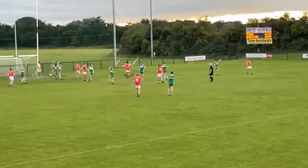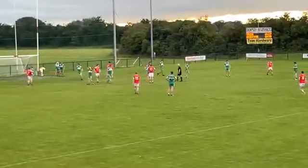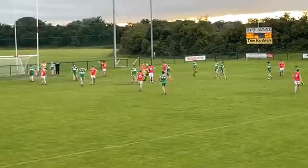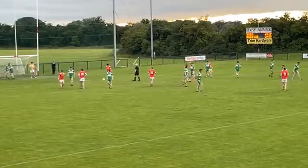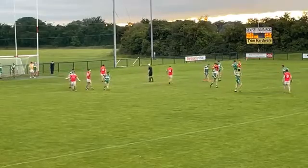It's Josh, beg your pardon. Yeah, that was Josh who was involved in that passage of play. I thought it was Davy Murta. It was number 23 rather than number 20. And the referee's having a look here. Is it going to be a penalty? He's happy enough that it's a free and not a penalty.